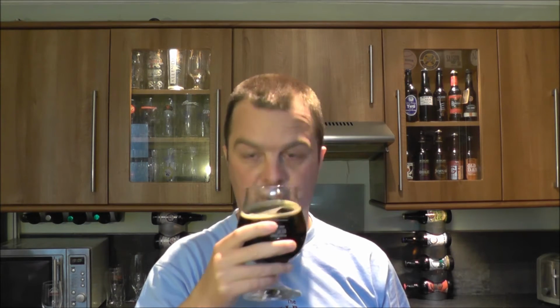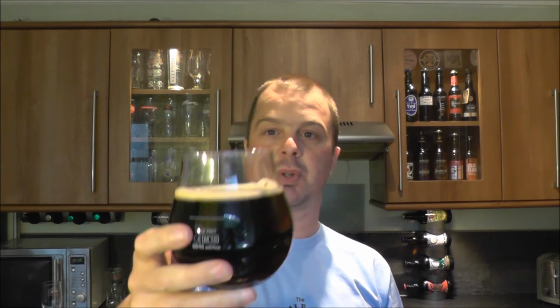Let's get a nose on the beer then. All the qualities of a nice stout, from the chocolate to the coffee. It's got a dark berry nose to it as well. Lovely and sweet and caramelly. I'm going to dig into this one. Cheers everybody.